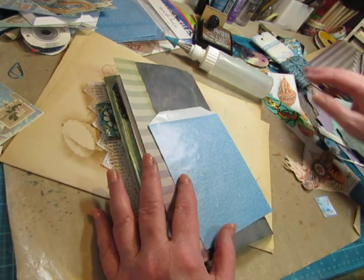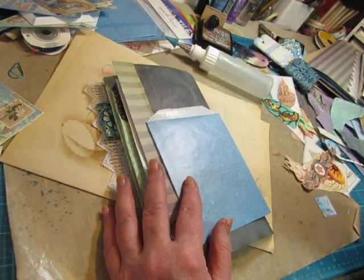I hope that you like how this page is coming along. Maybe I could put some lace or trim or something up there too.